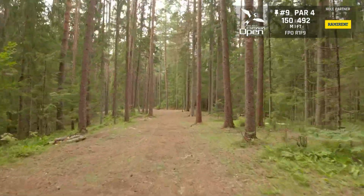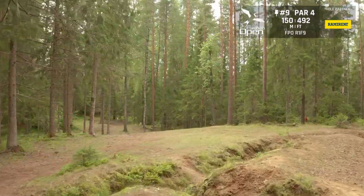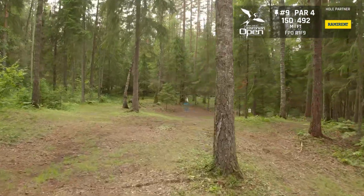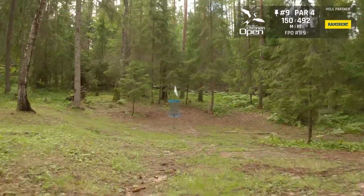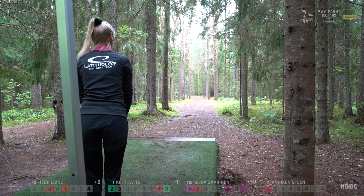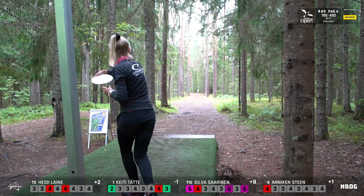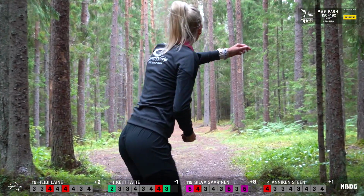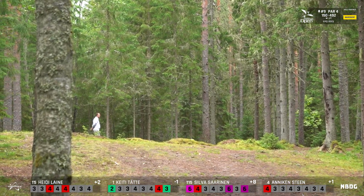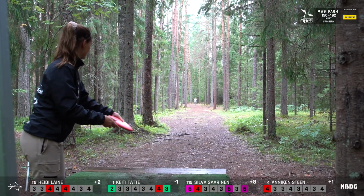All right, we are closing off this back nine with a very difficult par 4. It's only 150 meters, but you need to fly dead straight off the tee to put yourself in position. Dog leg right, and then this basket is once again down in a little bowl. And this is one of the holes where you can find yourself in a World War II trench. It's almost spooky. And Keiti with just another picture perfect drive right there.